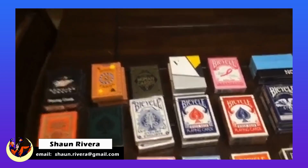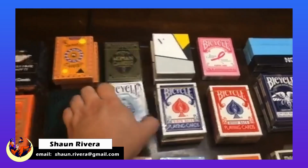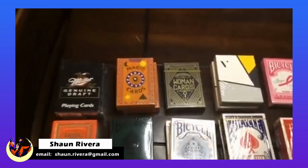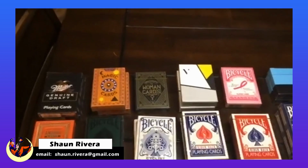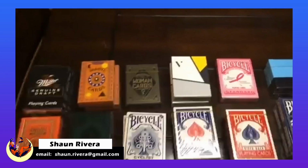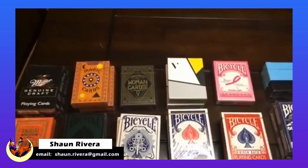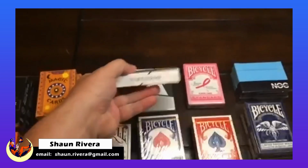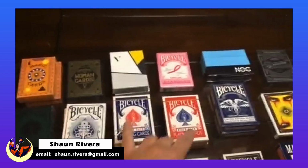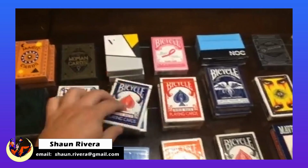Bicycle Cyclists. Those are not Blue Seal. Some Rumba cards. Do I need to zoom in or zoom out at all? You're good for now. I think we can see a nice selection. If you want to specifically move in to show one deck, sure. But right now, I think we're good on wide. Okay, cool. Some Verts. Virtuoso, got a couple of those. Gold Seal bikes.